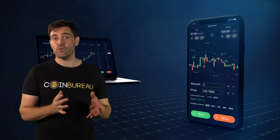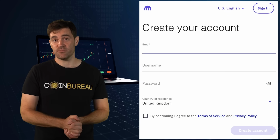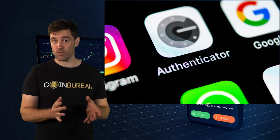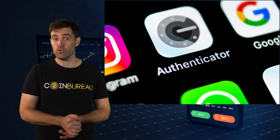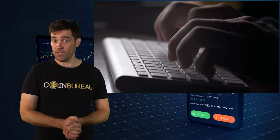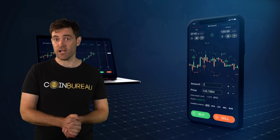Now, I think all of you are going to be more than capable of filling in a form to sign up to the exchange, so there is no need for me to do a guide for that. Just make sure you have that authentication app downloaded on your phone, Authy or Google Authenticator. You will be needing it. Also, I trust you'll create a mega strong password too. Now, it's time to swiftly move on and give you that step-by-step guide on how to deposit fiat currency, those pounds, dollars, euros, etc.